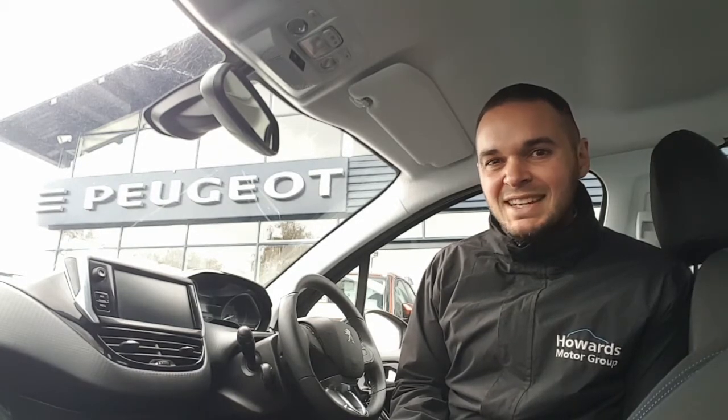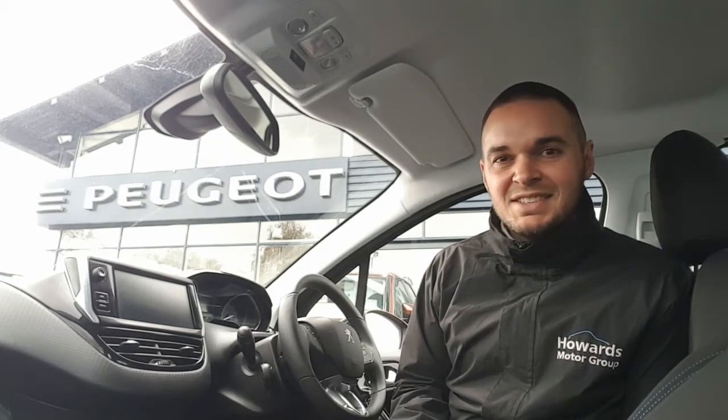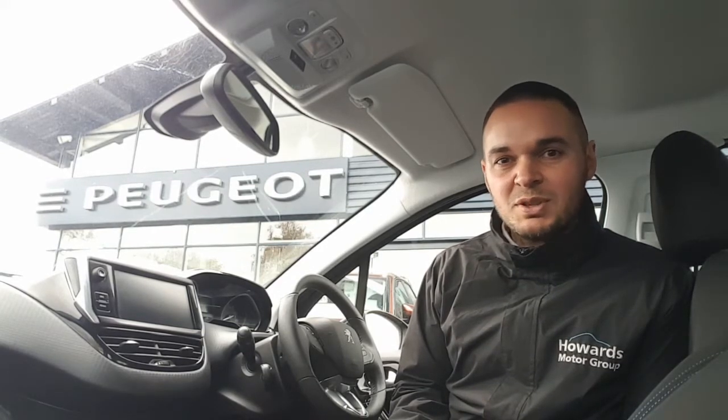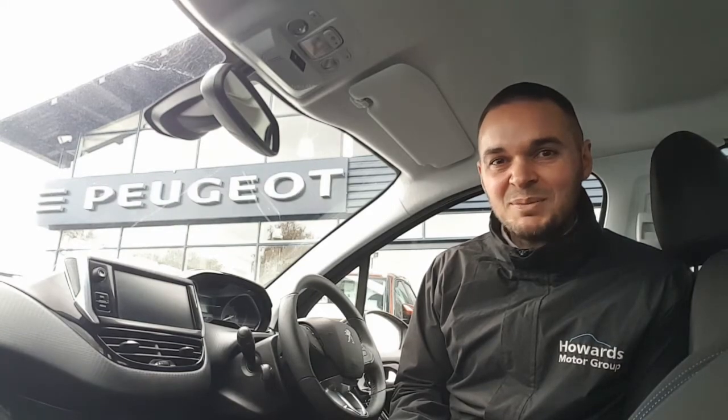So this car comes with 16-inch alloy wheels, there's reverse parking sensors. Inside the car, the touchscreen has DAB digital radio, Apple CarPlay, Android Auto and Bluetooth. And on top of this, there's air conditioning, automatic headlights and wipers, and you also get cruise control with a speed limiter. So let's have a look around.